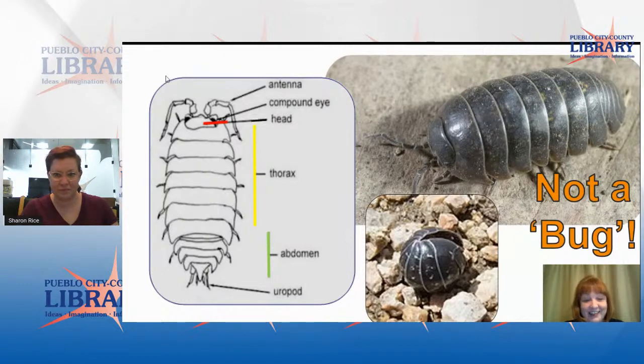Let's take a look at the diagram on the left-hand side. You can see it has a very small head, a long thorax, and a small abdomen, but still the antennas and two compound eyes on either side. I love to find these in the soil, but they're doing a lot of decomposing and digging around to aerate the soil. You can find them under rocks almost any day.